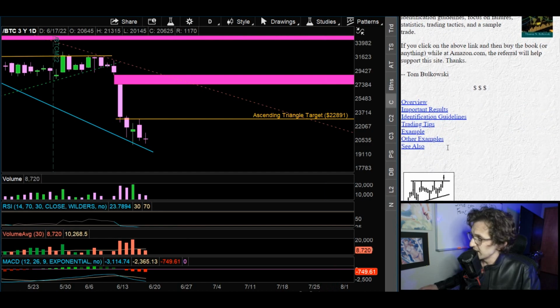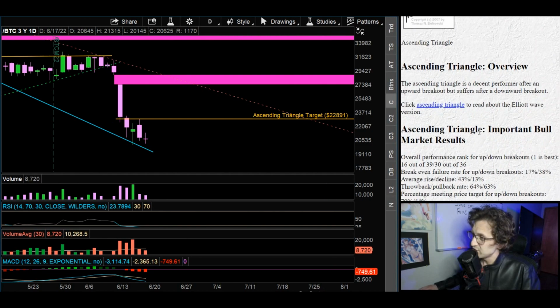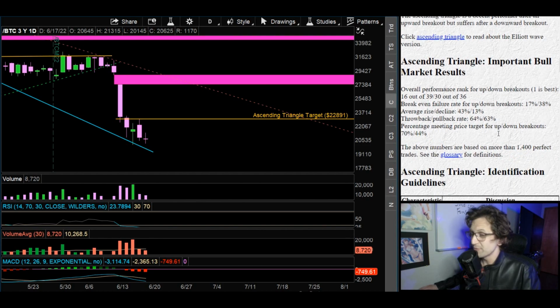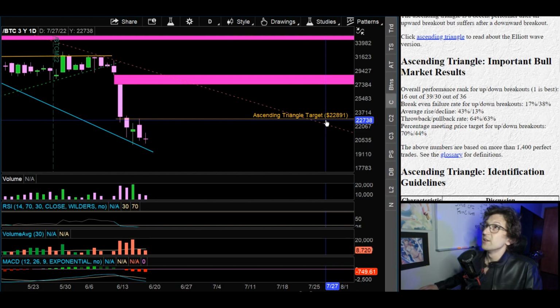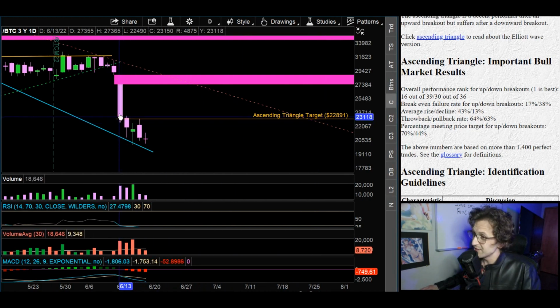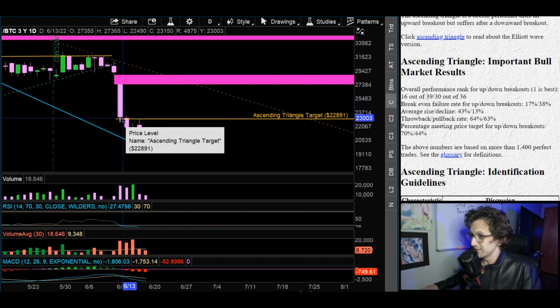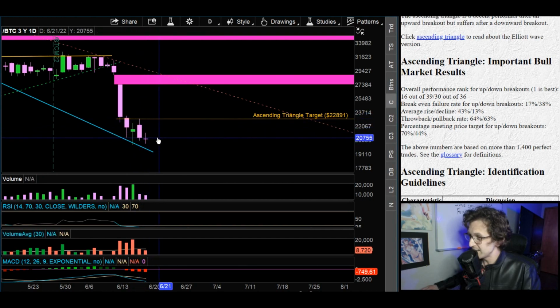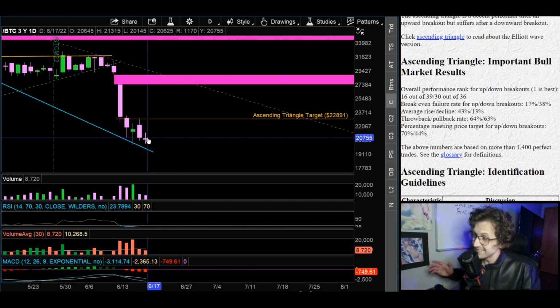So the thing about ascending triangles is they have a pretty generous percentage price target, and on the way down, you're going to take 44% of the height of the pattern and apply it to the breakout price. And when I did that, I got a target of 22,891, and pretty much that's where the price started to slow down once it hit that level, and is now bouncing, and it's touched that level again and seems to be heading down lower, ending this week with a doji.